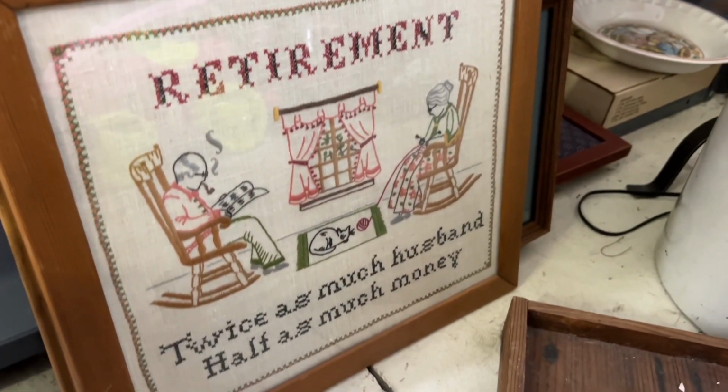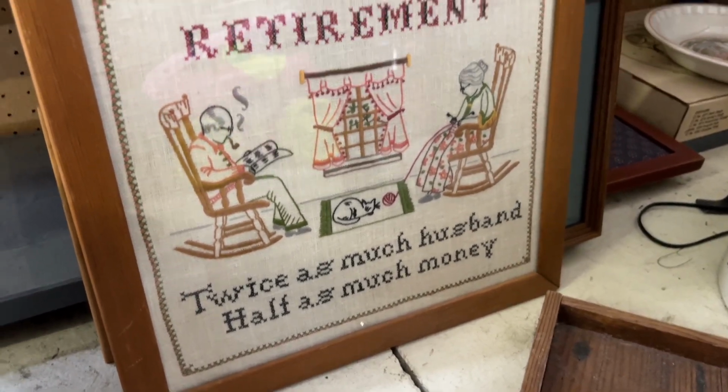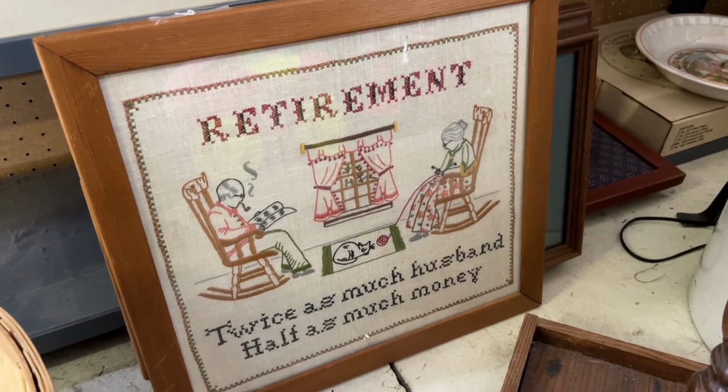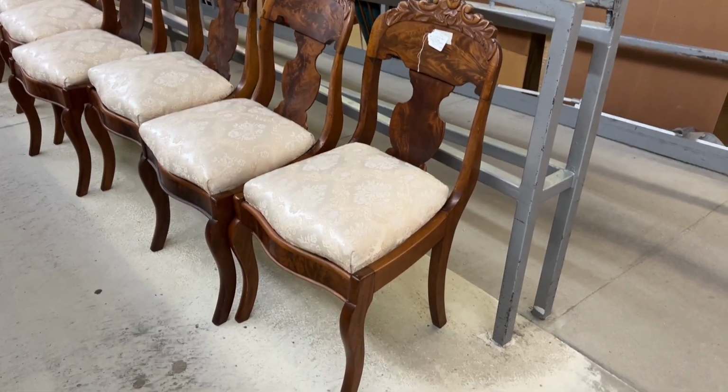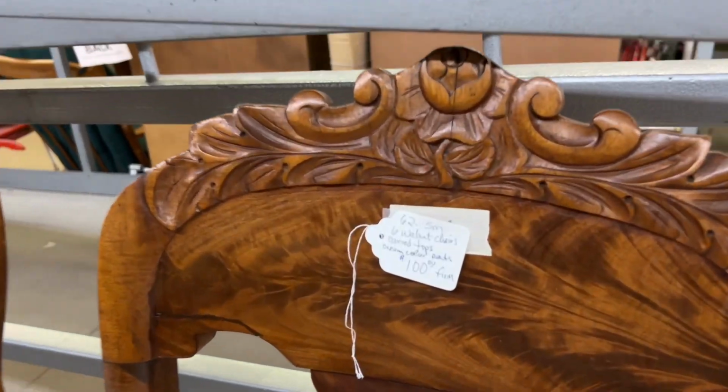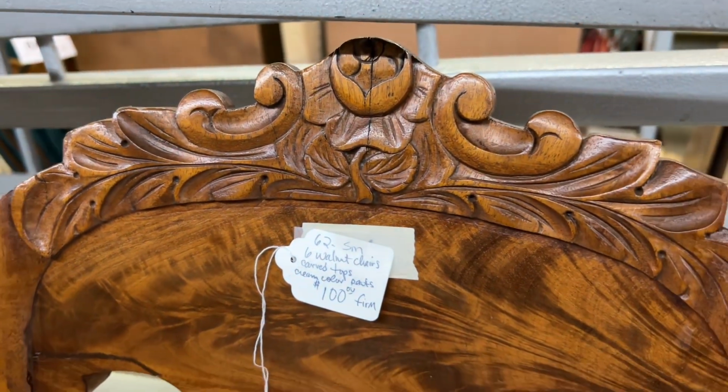That's so funny. Retirement, twice as much husband, half as much money. So not necessarily my style, but beautiful. So you're getting 6 walnut chairs for $100.